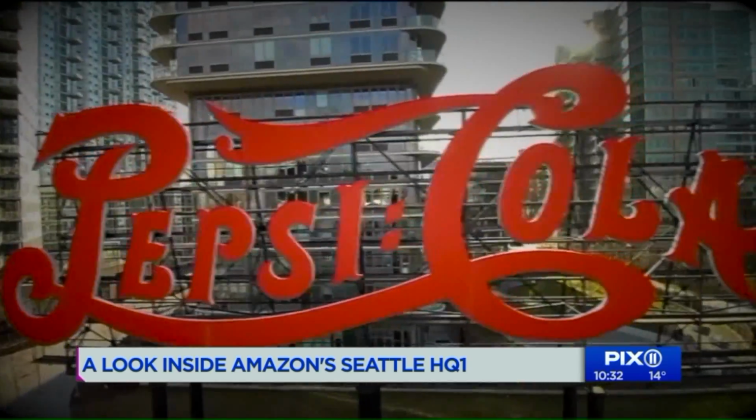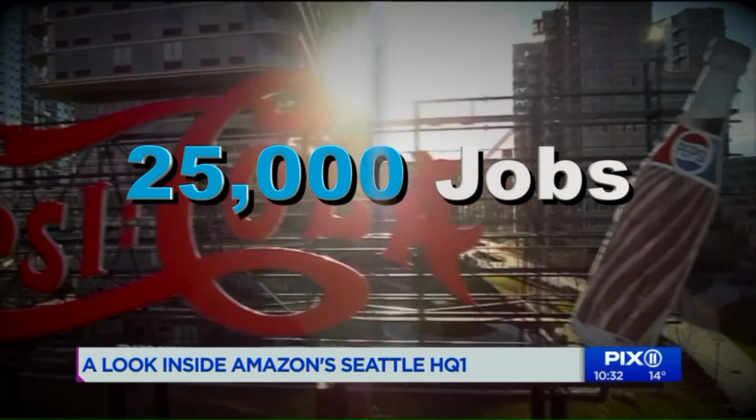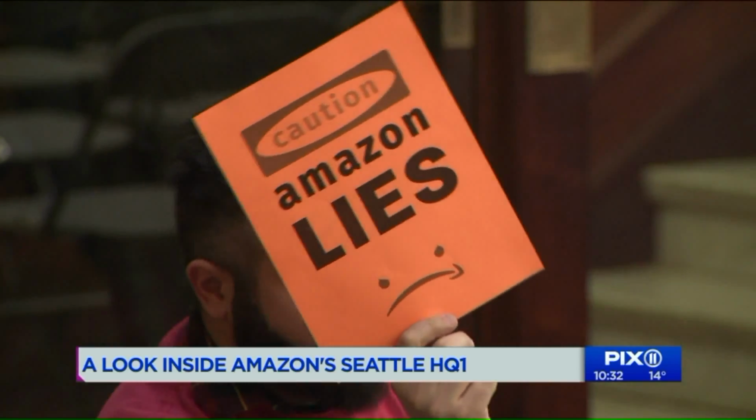There's rising concerns here at home. Does the purported 25,000 jobs in HQ2 outweigh the expected issues of lack of affordable housing and stress on transit and traffic, not to mention the changing face of a community? We're here to say that Amazon is not welcome here. This is not making New York fair for New Yorkers.